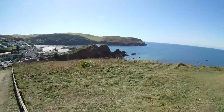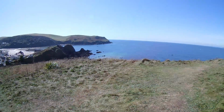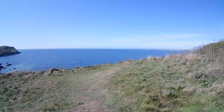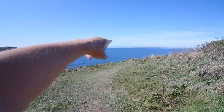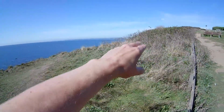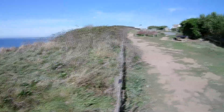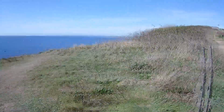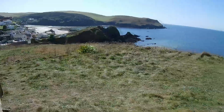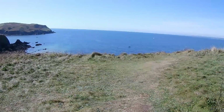What else can we see? I'm trying to remember the name of the bays. Because right over that way is Plymouth. Can't see it because the branches are in the way. If I walked up a bit further, we'd be able to see that. My wife's decided she can't walk this far at the moment. She's down on the seat just down there, but I won't turn the camera around because there's people walking up towards me, and I hate having to edit faces out of videos.